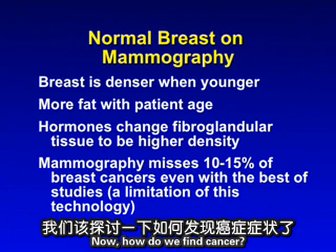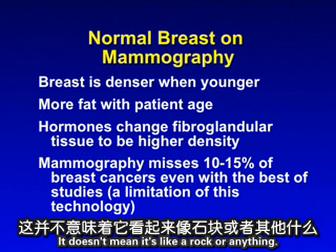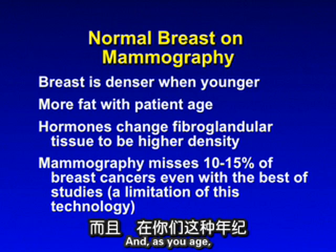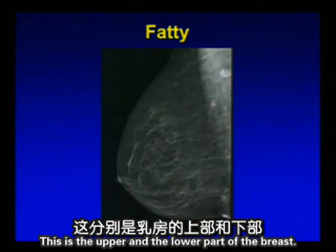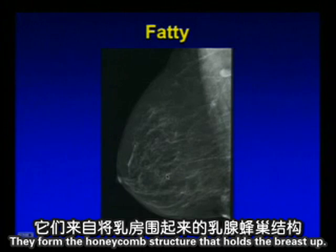Now, how do we find cancer? Well, the normal breast is dense. That means it's white. It doesn't mean it's like a rock or anything, and when you feel it, it's not going to feel hard, but it's mostly made out of fibroglandular tissue that looks white. And as you age, that glandular tissue turns into fatty tissue. Okay? This is a normal mammogram. This is the upper and the lower part of the breast. These white things here, they're Cooper's ligaments. They form the honeycomb structure that holds the breast up.